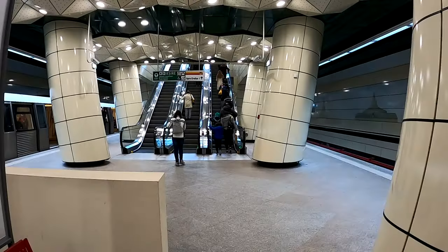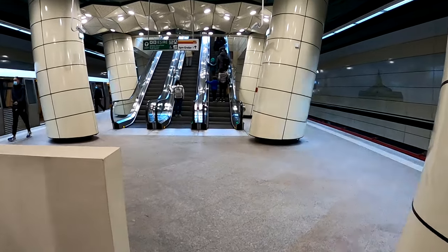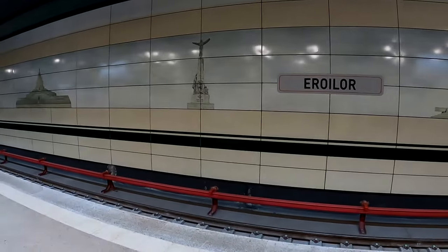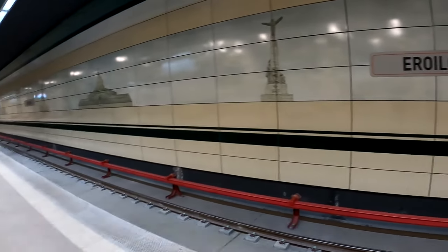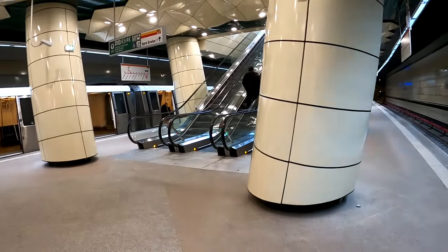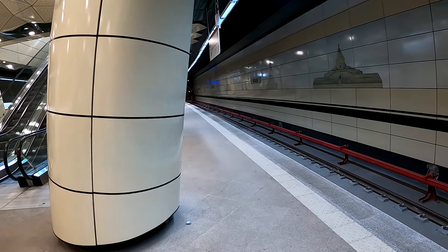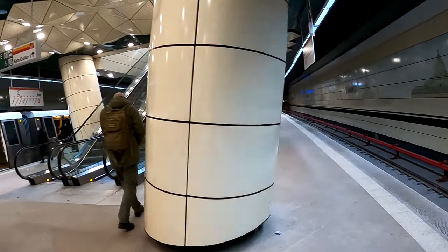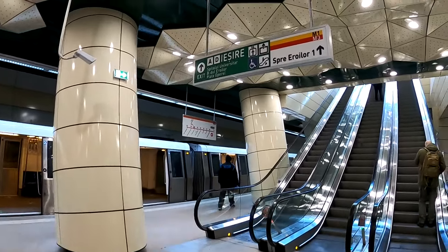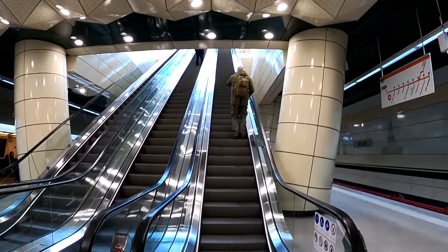Okay, cheers. Okay guys, so back at Eroilor Doi. So this is the new part 2 of Eroilor. So just about to exit and go up and actually catch the connect through to the old Eroilor Unu and jump on the M1 line, which is the yellow line, so we'll catch that. We go to Gara de Nord.